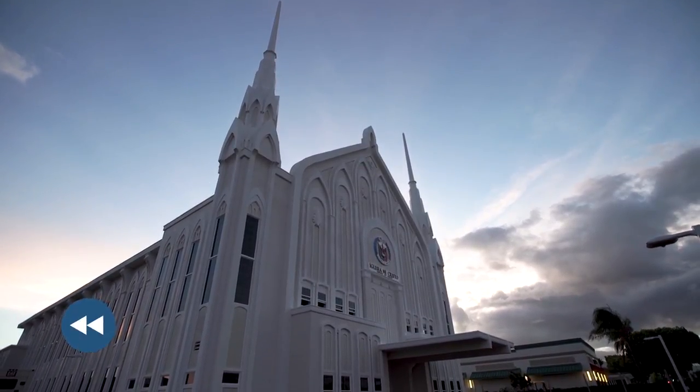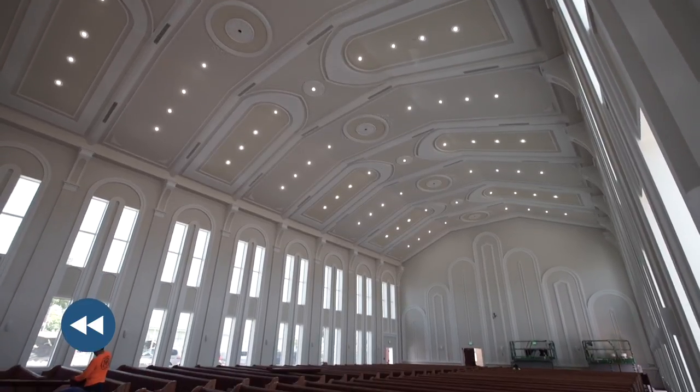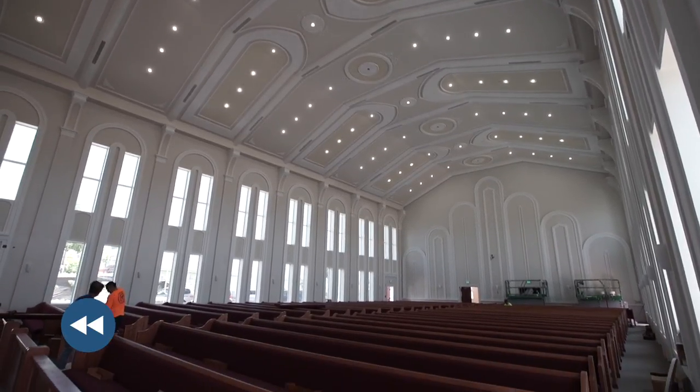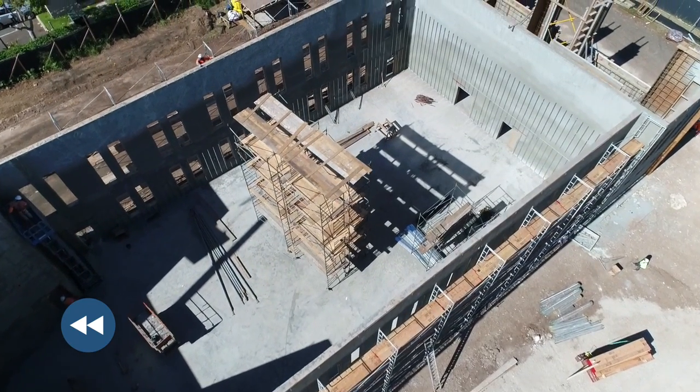The chapel is approximately 10,000 square feet in size, including the offices on the second floor. And then the seating capacity of the main sanctuary is approximately 810, including the choir loft. It is one of the biggest built from the ground up outside of the Philippines.